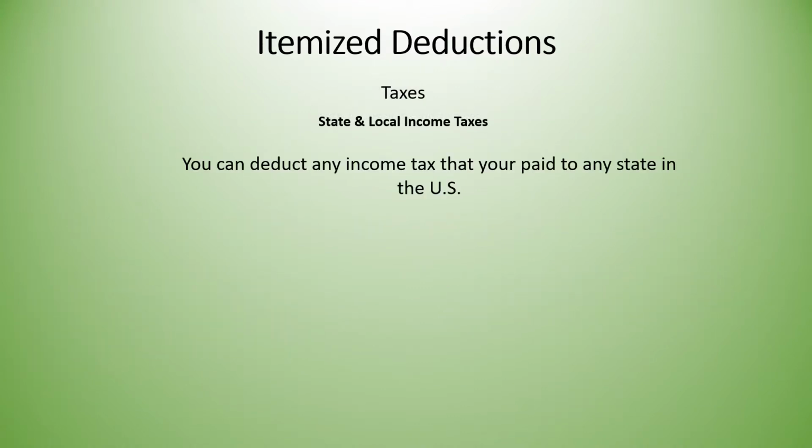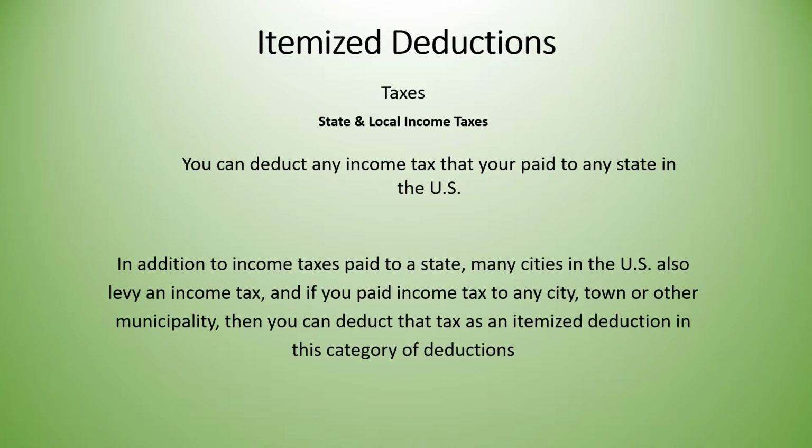You can deduct any income tax that you pay to any state in the U.S. In addition to income taxes paid to a state, many cities in the U.S. also levy an income tax. And if you paid income tax to any city, town, or other municipality, then you can deduct that tax as an itemized deduction in this category of deductions.